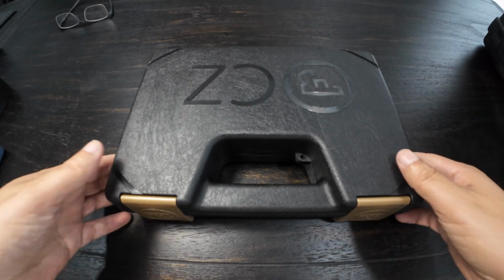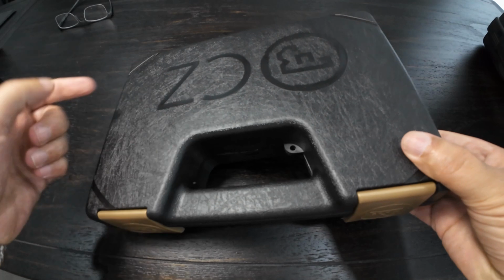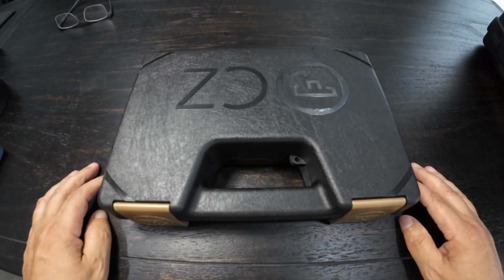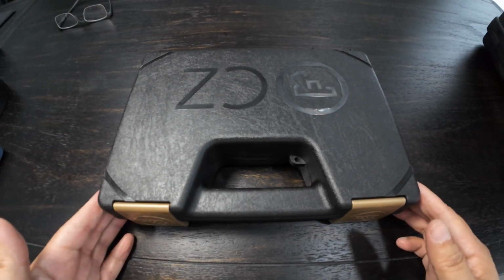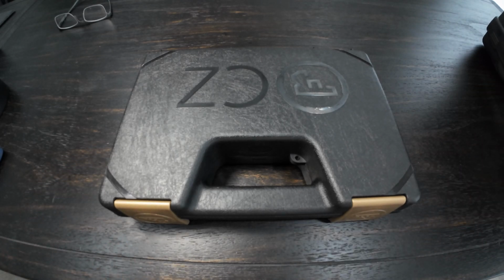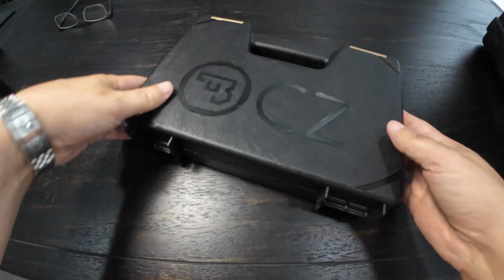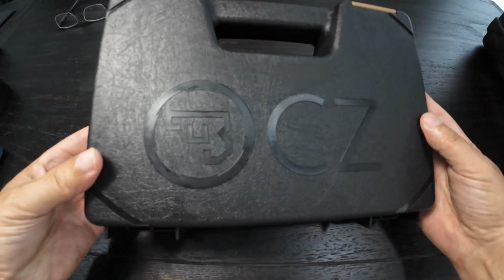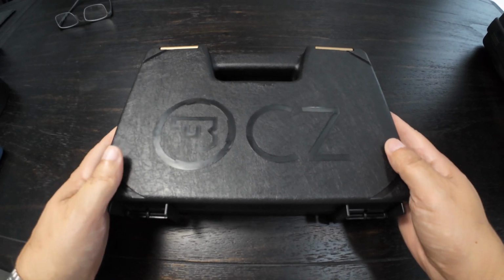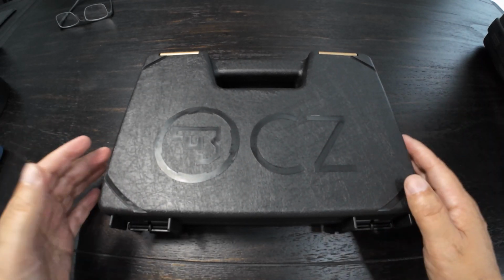This is a hard case, and it looks like it has one option for a lock. So I don't know if this is TSA approved or not. So if you're thinking about using this for travel, I would highly recommend you look on the TSA website and see if this is approved or not. It does have the CZ logo engraved, and I do prefer hard cases. Now, the reality is, it doesn't matter to me if it's a hard case or a soft case.